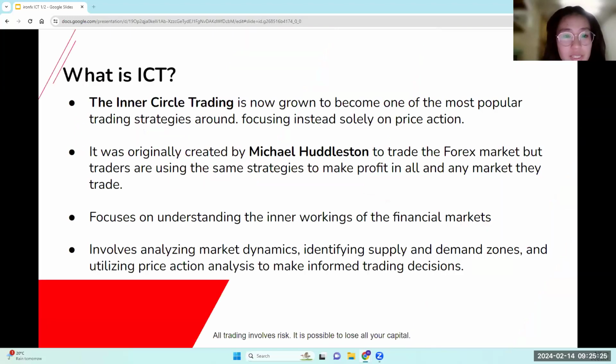Okay, so what is ICT? Just a brief recap: inner circle trading, or ICT, is now one of the most popular trading strategies around, focusing solely on price action. It also focuses on understanding the inner workings of the financial markets and was originally created by Michael Huddleston to trade the Forex market. But currently, traders are using the same strategies to make profit in all and any market that they trade. This involves analyzing market dynamics, identifying supply and demand zones, and utilizing price action analysis to make informed trading decisions.